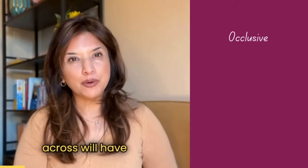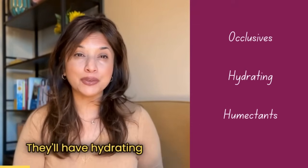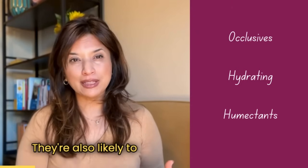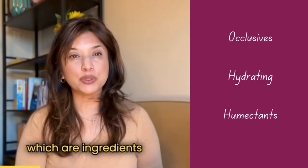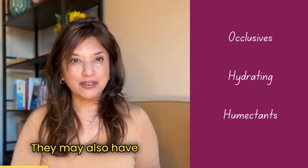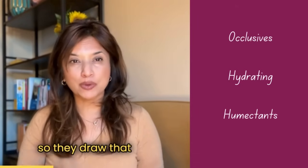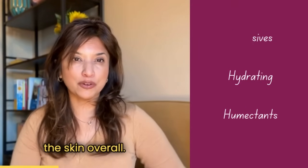Most lip masks I've come across will have occlusive ingredients like petrolatum or beeswax. They'll have hydrating ingredients like panthenol, coconut oil, jojoba oil. They're also likely to have ingredients that are designed to act as what we call humectants, which are ingredients that are designed to draw moisture into the product. These would be things like sugars. They may also have ingredients like shea butter or honey, which have both humectant properties, so they draw that moisture into them, as well as occlusive properties to protect the skin overall.